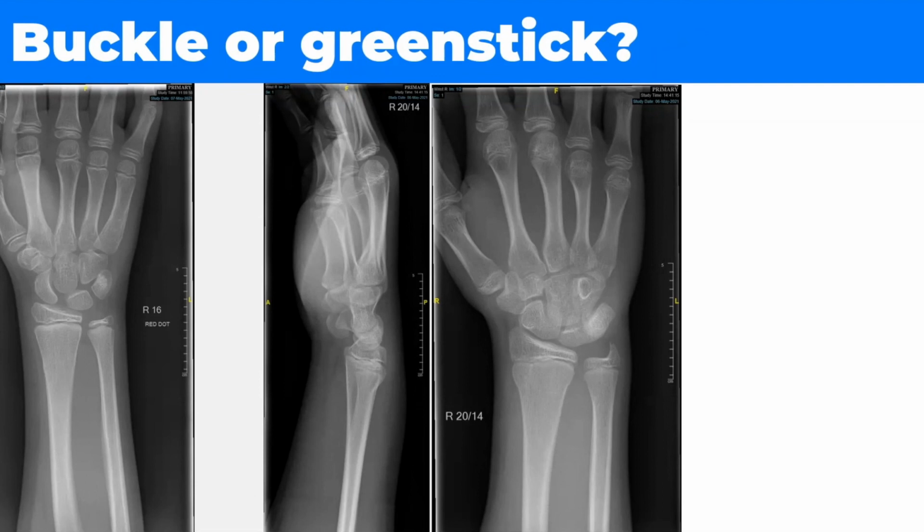So the ones on the far right, they've all got little buckle fractures in their radius. The one on the far right also has a fracture to his ulnar styloid that you can see there. Can everybody see that? Hang on, if I escape this, can you see that there? Yes, we can, Catherine. We can see that. Yeah, there you go. Perfect.